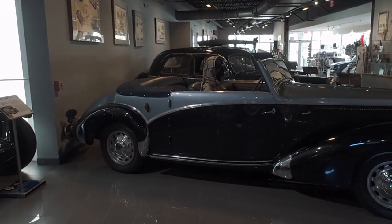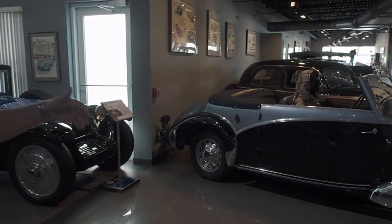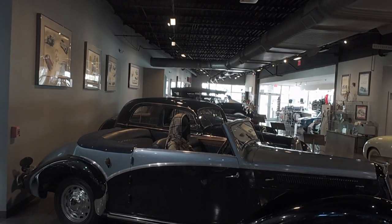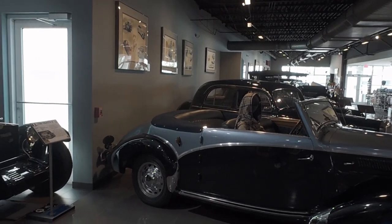Wow. And these are very special to the Cerf family. This one right here, this convertible, this actually drove Olivier and Emmanuel home from the hospital after they were born. Really? So that's a very special car to the family. And then, of course, the blue Peugeot on the end, that convertible, that's the very first one that Mr. Cerf purchased. The red Delahaye next to it, that's his wife's favorite car.